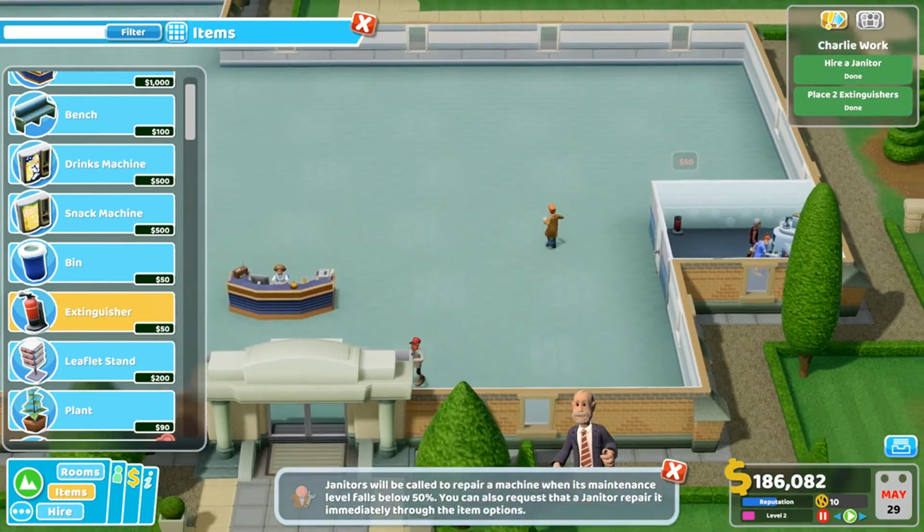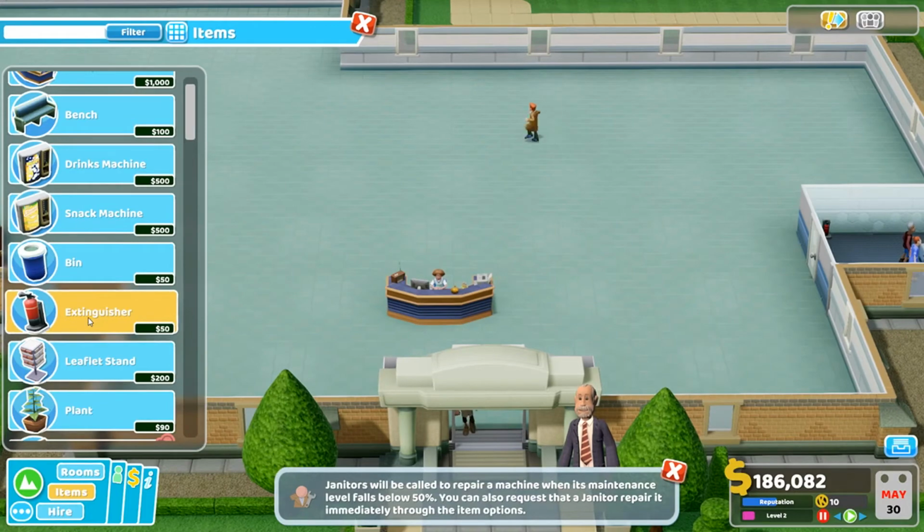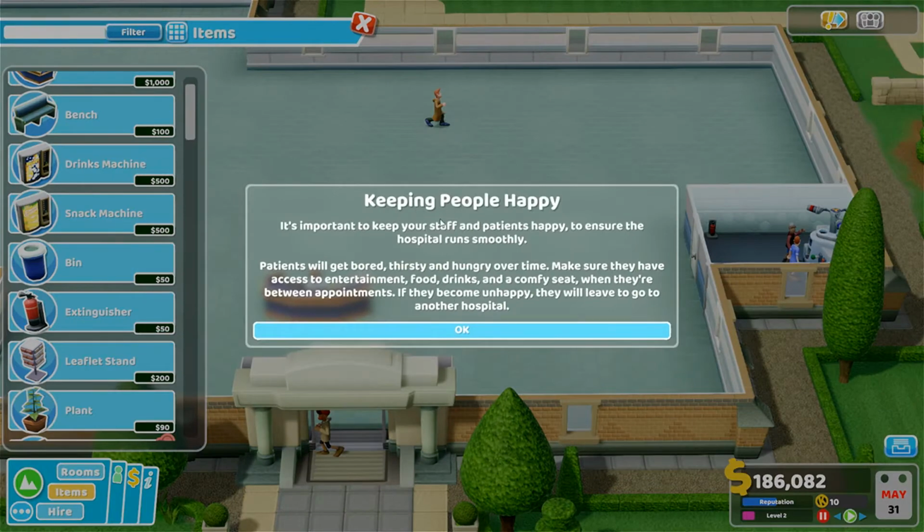Why not? Janitors will be called to repair a machine when its maintenance level falls below 50%. You can also request that a janitor repair it immediately through the item options. Okay. What's he doing? He's just dancing around. It's important to keep your staff and patients happy to ensure the hospital runs smoothly. Patients will get bored, thirsty and hungry over time. Make sure they have access to entertainment.